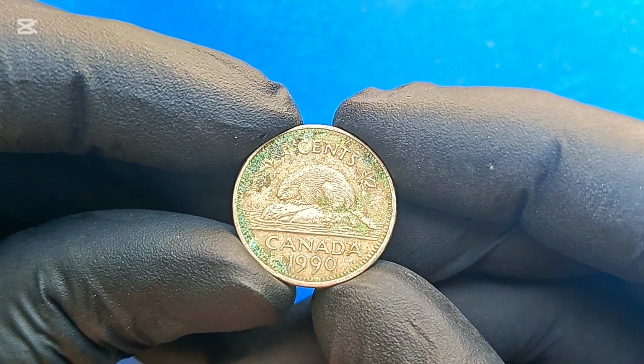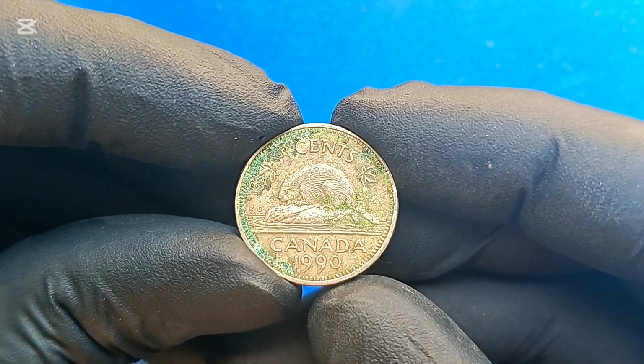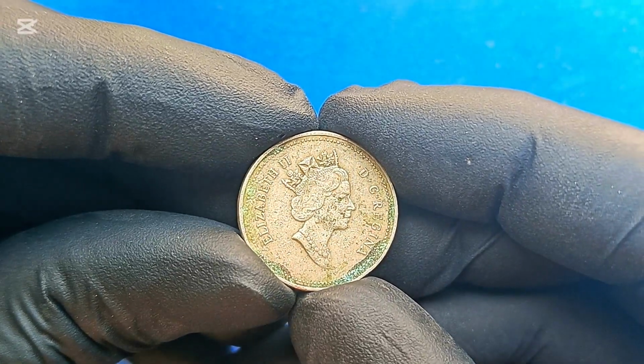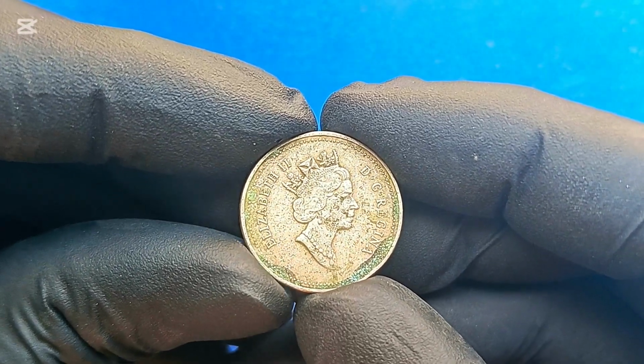This extraordinary value isn't just driven by scarcity, it also stems from the coin's narrative. It tells a story of change, oversight, and enduring legacy, of how even the smallest coin can represent a monumental moment in a country's currency evolution.